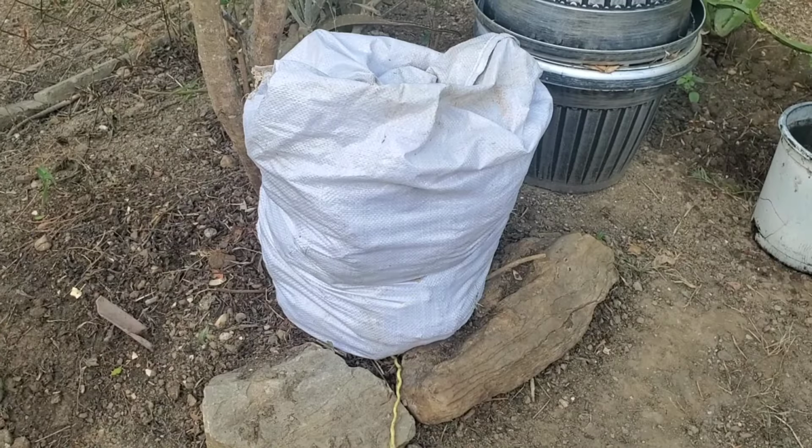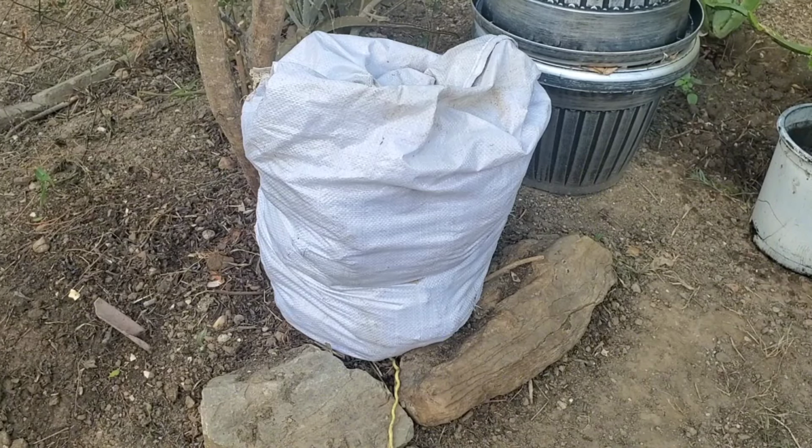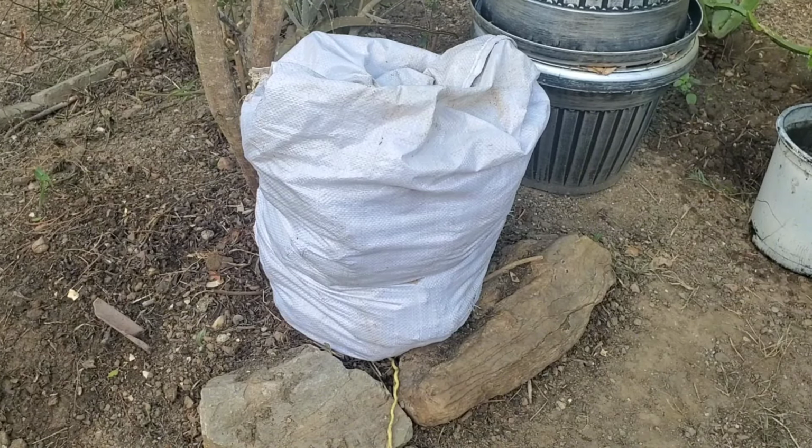This is a bag of manure that I collected. It's fresh cow dung, and what I'm going to do this morning is I'm going to turn over that bag, open it up, get some oxygen in it, and then I'll close it back up.